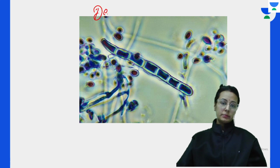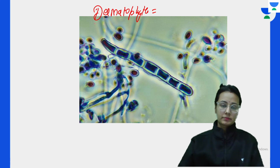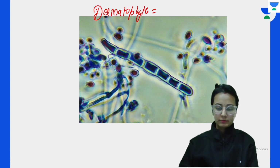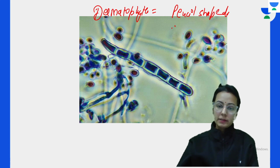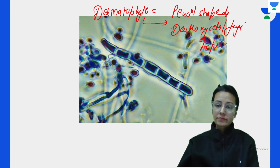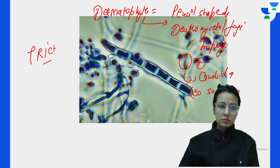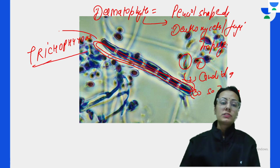This is one of the dermatophytes, and which one? So this is the pencil shape. This is a pencil-shaped dermatophyte, which belongs to the Deuteromycetes or the fungi imperfecta, which includes what? It includes the dermatophytes, the Candida, and the systemic fungi. And it is pencil shaped, that is Trichophyton. So this is a pencil-shaped macroconidia with the few microconidia that are there, belonging to the Trichophyton dermatophytes.